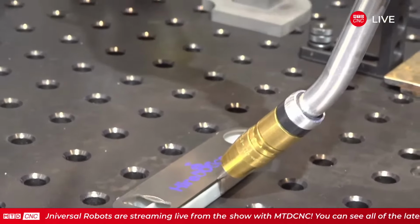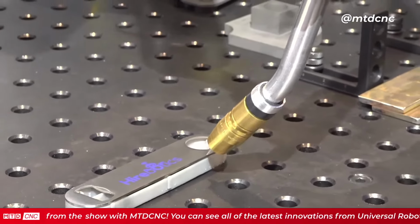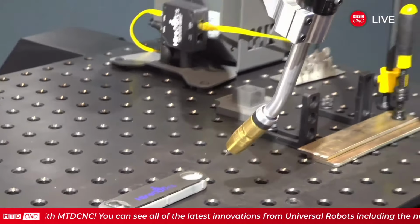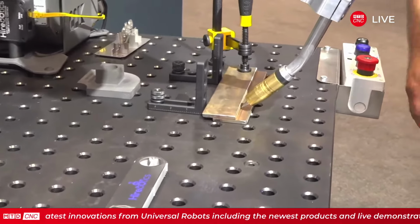We try to make it easy, right, so that anybody can use it and teach a part fast. The faster you can teach a part, the more variety that you can run in your shop. And I love one of the phrases you mentioned: you write software for welders, not for robot programmers. What do you mean by that?